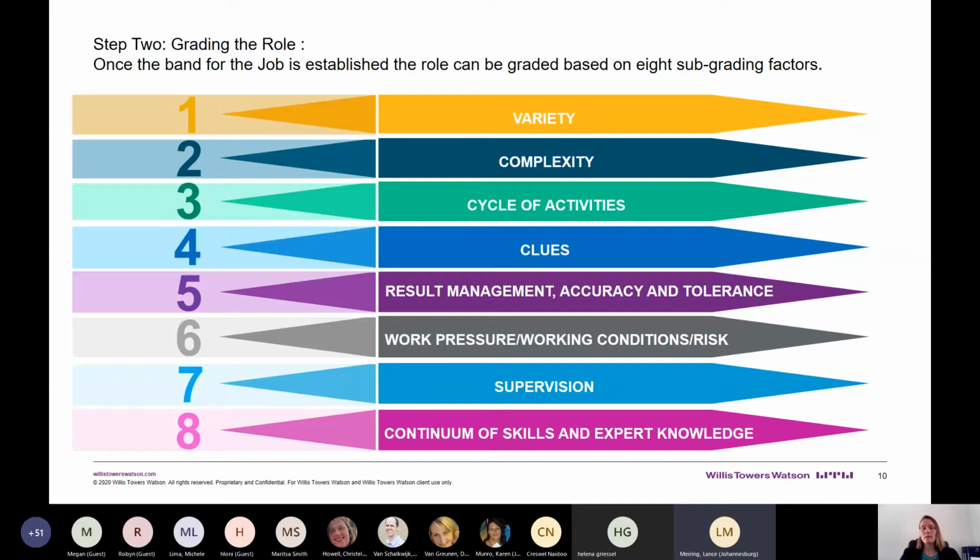And then lastly, we have a look there at continuums of skills and expert knowledge. So we divided that up into the skill sets required for the role in terms of advising up into a higher band. And that could be through acquired skills, which is a continuum of skills, or there may be a requirement for expert knowledge, for additional qualifications for a role. So one that we're typically looking at a master's level, honors master's level, some sort of professional qualification that's required for the role in order to be making specialist advising decisions.